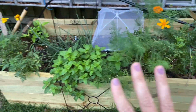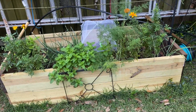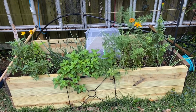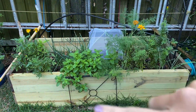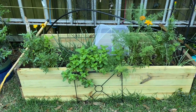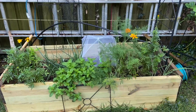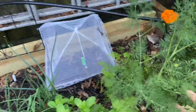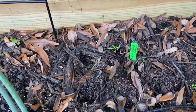I also really love the texture of this bed too. Like, look how pretty that looks, minus the garden tubing and squirrel proofing. But like the mint coming out and the marigolds and the dill, just like, oh, I love it. Onions behind it, all the different textures are just so pretty. Look at that. Behind here, I do have some New Zealand spinach popping up.